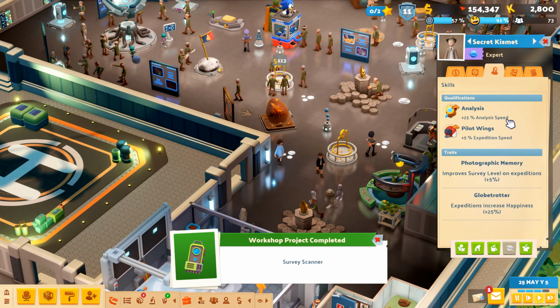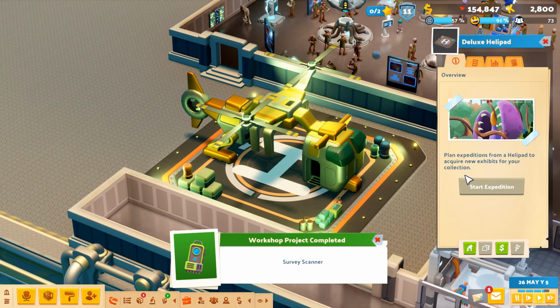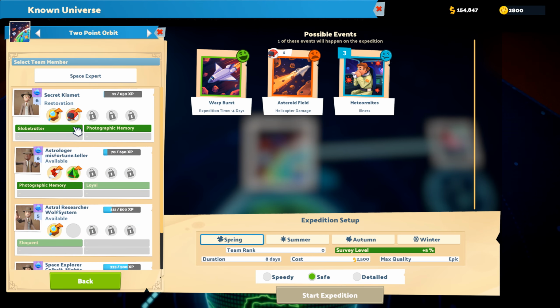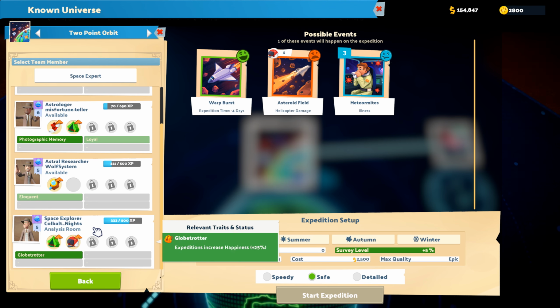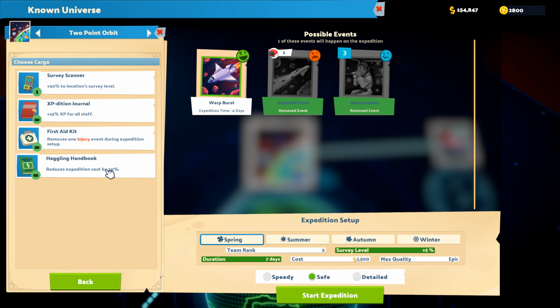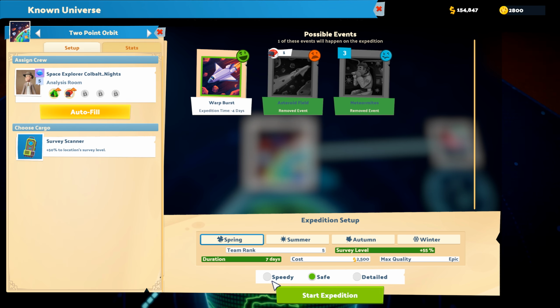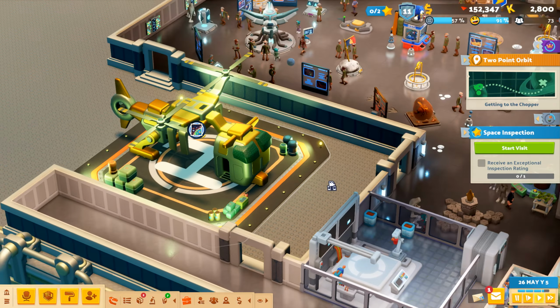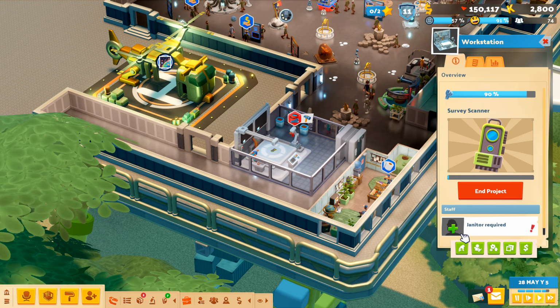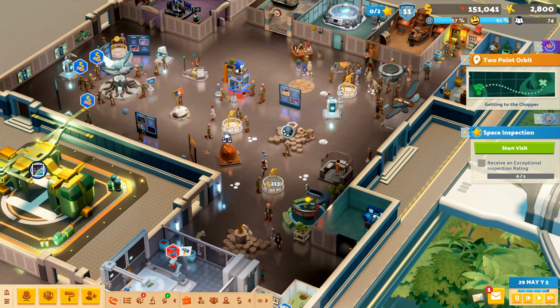Oh, you're actually really good at analysis, but also to do speedy, very quick expeditions, we actually have to have our astrologers and our astronauts end up with the pilot wings. Space Explorer Cobalt Knights, your time is now. I'm gonna send you out with a survey scanner. I love that. I basically wish that we could just have an endless number of survey scanners constantly being added.